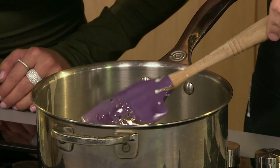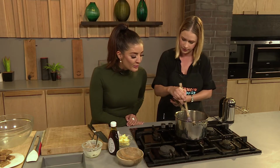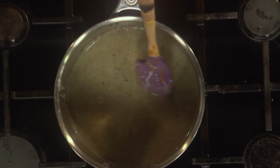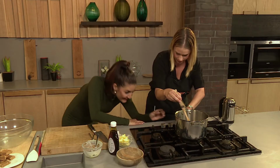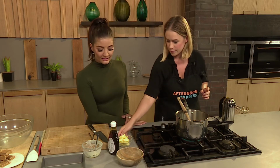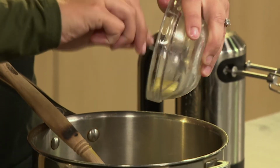Okay, so now 2 teaspoons of golden syrup. And then what do we do with that? Because that's not starting to look like fudge. No, we need to probably heat this up a bit. I'll help. There you go. Then we'll add in the butter as well. Great teamwork going on here.